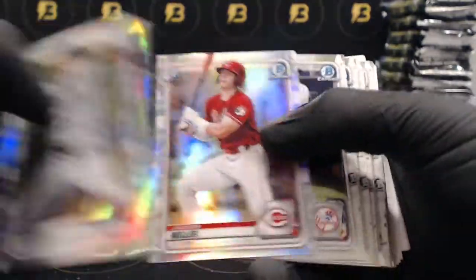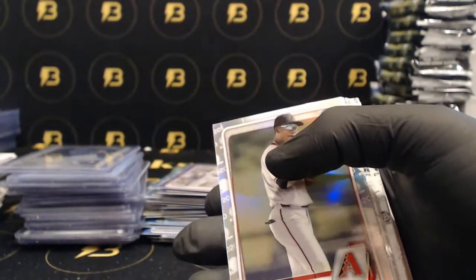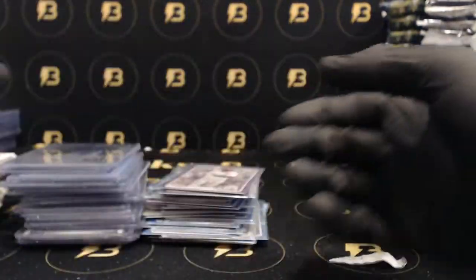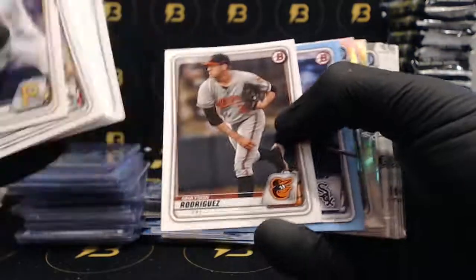We got Ciccone. We got Miller. We got Rutledge and York. We got Perdomo and Togala. And very nice Nwogu out of $4.99 going out to the Cubs. Refractor autograph. We got Rutherford going out to the White Sox, the $4.99. Palmer and Horn.